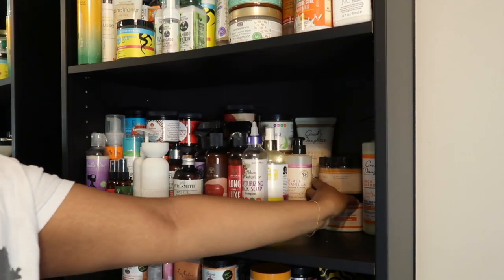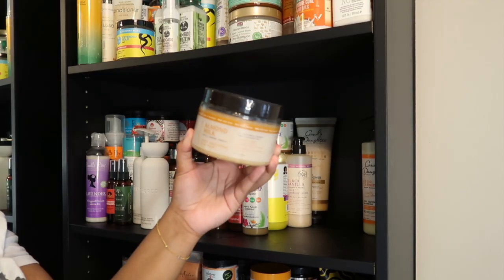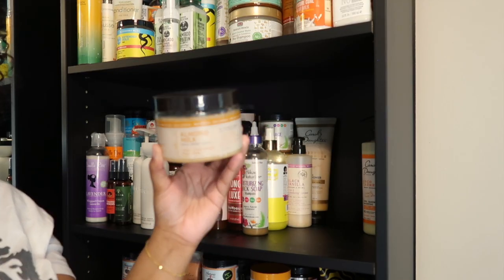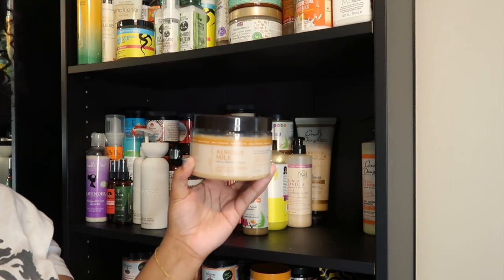So I do have a couple more products back here. These ones are hair masks. The first one that I have is from the Almond Milk collection. It's the Ultra Nourishing Hair Mask. This is again one that I've repurchased. This does have silicones in it though, so if you're not a silicone person, that's something to know.